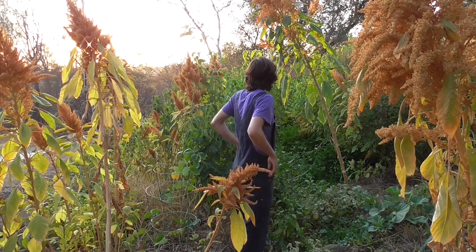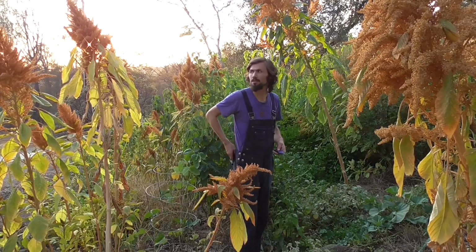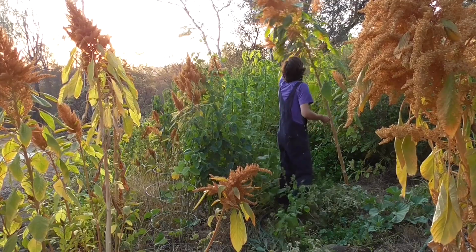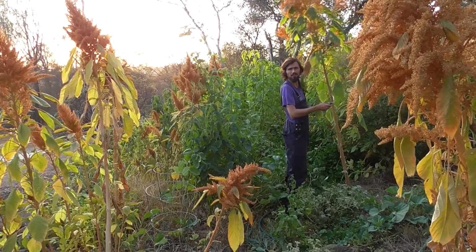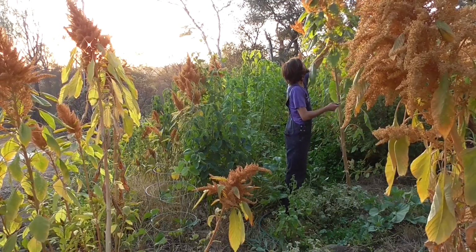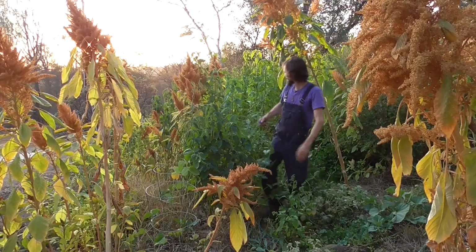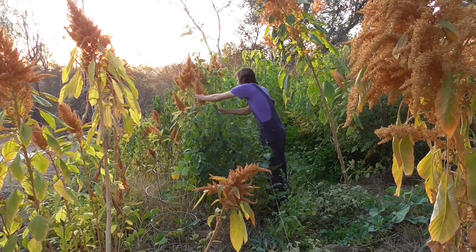And here, let me just take this down for you so you see that's how tall it is. You see that? Yeah, it goes all the way up. So there's these huge seed heads. Let's just take an easier one.